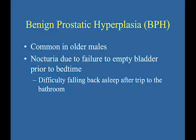Okay, this brings us to benign prostatic hyperplasia, or BPH, which is a fairly common disorder in older men. So it involves the prostate getting larger as we age, and the anatomy of our lower urinary tract is such that the prostate, when it gets larger, will press against the urethra and basically prevent the bladder from fully emptying. So the person will go to the restroom, feel like they got their bladder partially emptied, and there'll still be quite a bit of urine left in the bladder. So it results in urinary frequency and often urinary urgency.